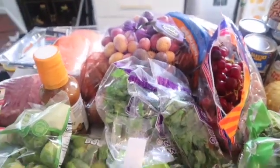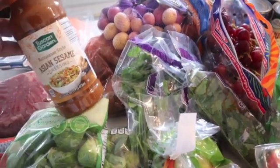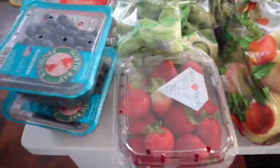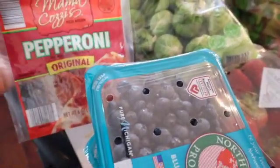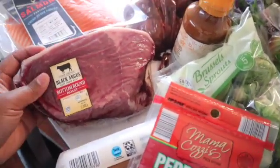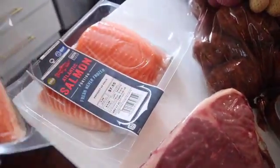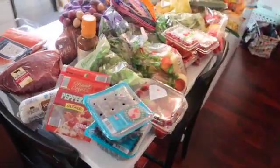And then anytime I see an Asian sesame or a ginger sauce, I always pick it up so I can try it. Then I got some Brussels sprouts and some strawberries, blueberries. The boys like to make little personal pizzas using naan bread, so I got some pepperoni. And this is for the birria, which is the fried tacos I was talking about. And then we got some salmon, 2 of them, because I love salmon. So this is the haul.